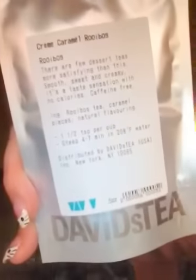So this first one is Creme Caramel Rooibos, and this was one of about 2 or 3 that was recommended to me by the girl that was helping me that worked there. Based on the other ones that I picked, she was like, oh, I think you would really like this one. The description is, there are few dessert teas more satisfying than this. Smooth, sweet, and creamy, it's a taste sensation with no calories. The ingredients are rooibos tea, caramel pieces, and natural flavoring.